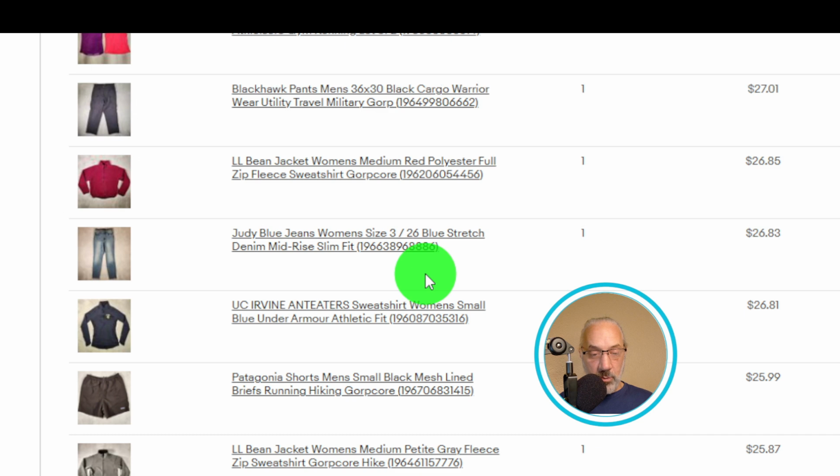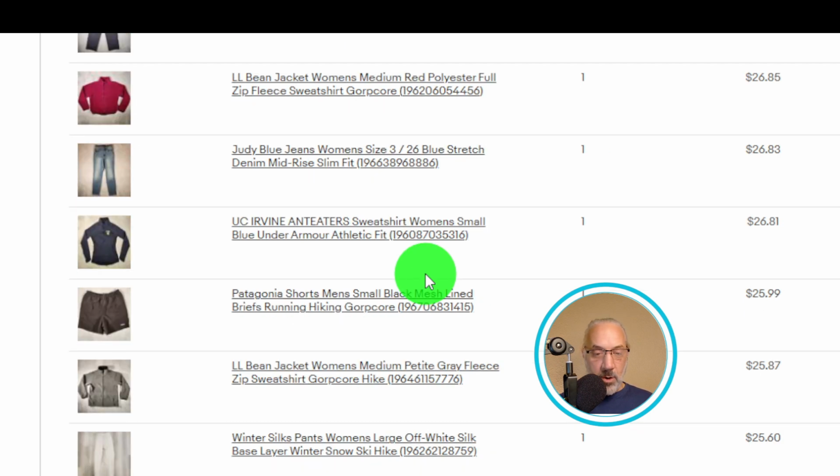Another LL Bean jacket. I have some Judy Blue jeans. Judy Blue sells really well for me. Whenever I see Judy Blue, I go ahead and buy it. Here's a UC Irvine sweatshirt. So I like to pick up smaller college gear, university gear. It typically sells okay for me. Pretty good price and pretty good sell-through rate. So when I find it, I'll buy it.